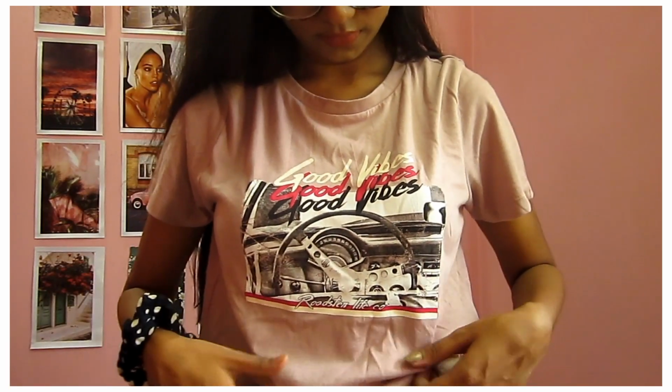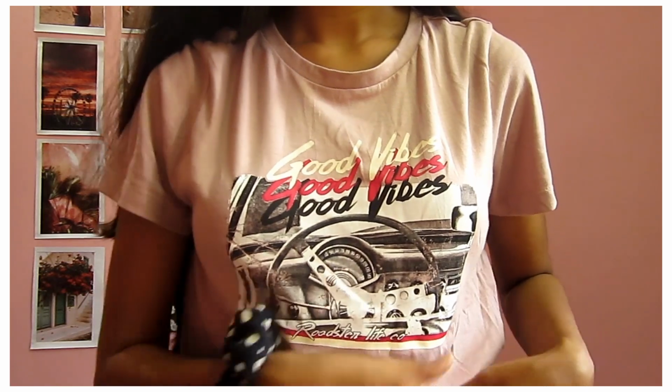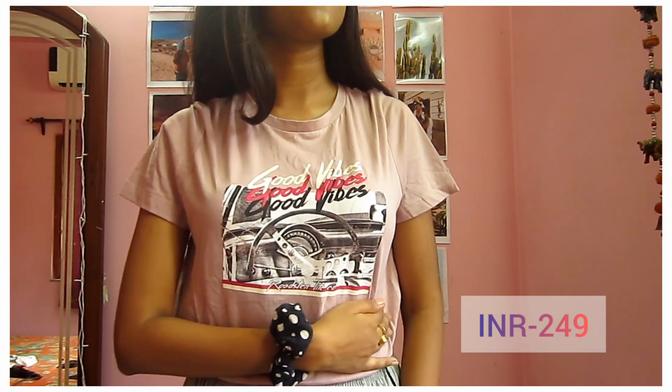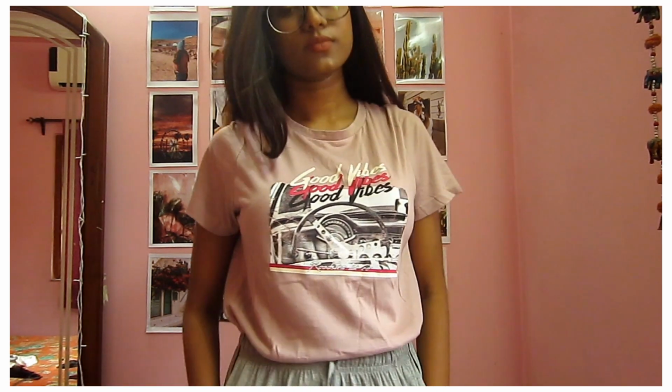The second t-shirt is this peach colored t-shirt, and it's one of my favorite t-shirts. If you're someone who has a dusky skin tone like me, this color will be perfect for you. And I really like this vintage drawing, this good vibe stuff. It looks really good.